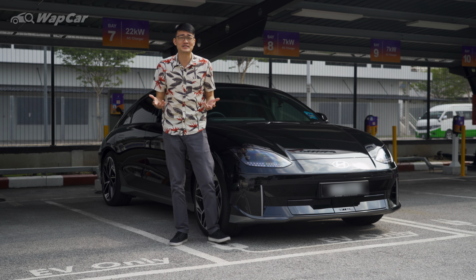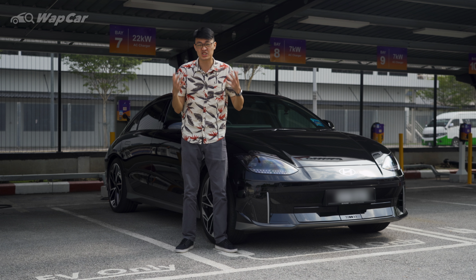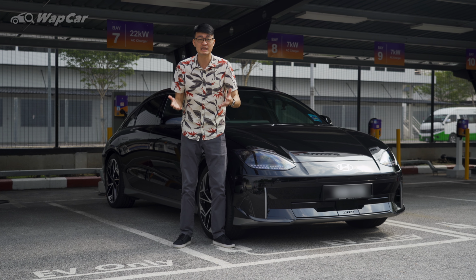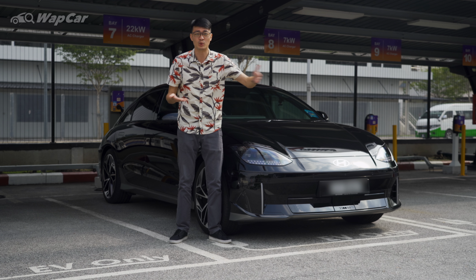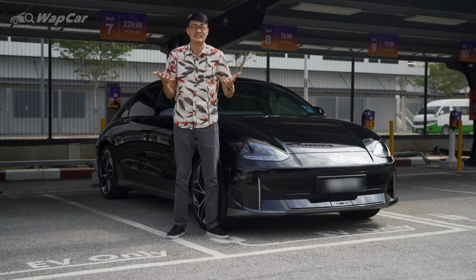So there you have it then. There's really no such thing as range anxiety, especially with the Ioniq 6. And if you can get hold of a fast DC charger, I reckon you can even legitimately balik kampung from JB to Penang along the way. So what is the concern about? To be honest, I really don't know.